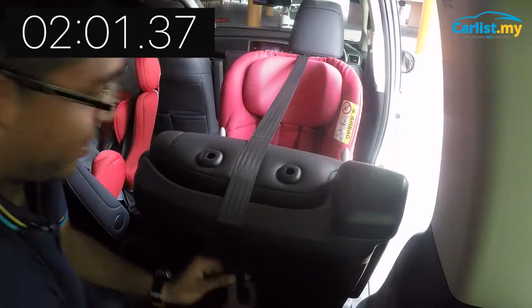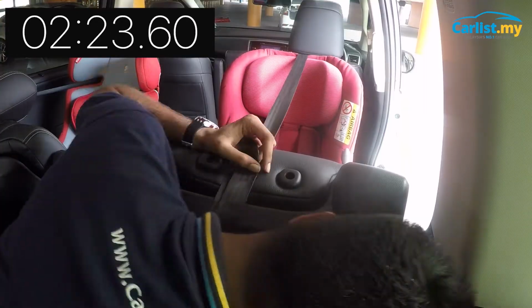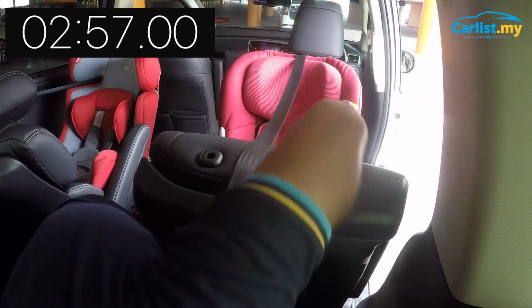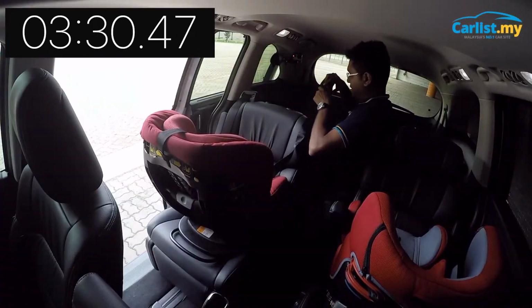Now, there's a common misconception that ISOFIX child seats are safer than non-ISOFIX child seats, and that's just not true. In theory, a car seat which moves less in a collision will offer better safety, so in most cases it's not the seat, rather if they are installed properly. Studies have shown that up to 80% of child seats are not installed properly.